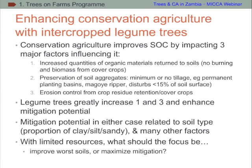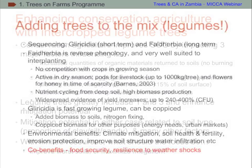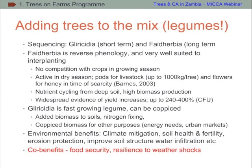And this brings to mind, with varying characteristics of different soil types in any area, and limited resources of a program, what the focus should be. There's a potential tension between looking at areas that are particularly degraded or low fertility, like sandy soils. Should the focus be on sandy soils, to help them out as much as possible, or should you maximize mitigation by focusing on high productivity areas where there's the greatest potential for mitigation activities, through the greater capacity of the soil to hold carbon and other nutrients if there's higher clay and silt proportions?